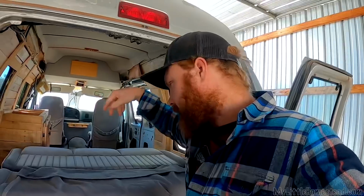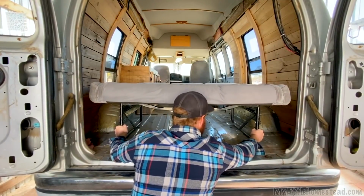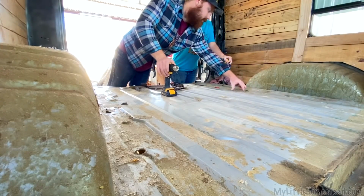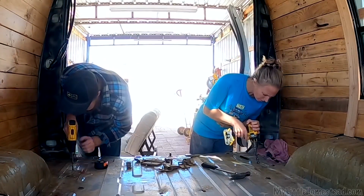I'm gonna go through, figure out some measurements to make sure that our back doors can close and make sure that it's in the center of the van. We got our spots marked, drill some holes. We gotta look and see what's underneath it. Okay. I think that this one's gonna be a problem because there's a rail that runs right through here. So I think we need to move that one up.